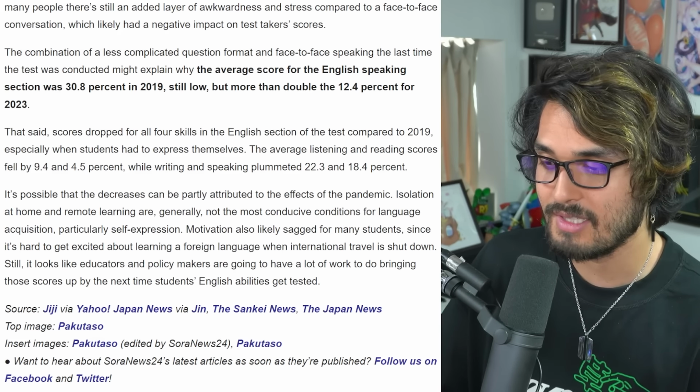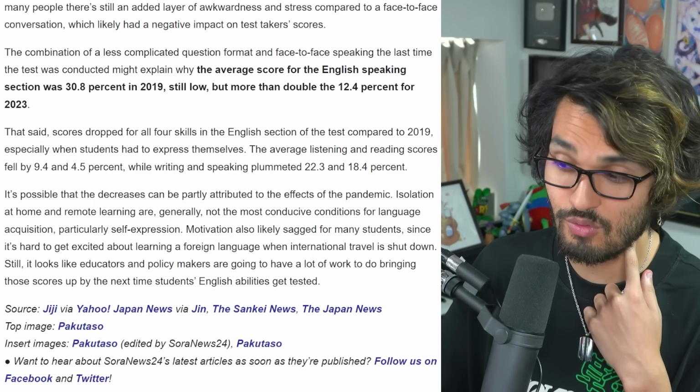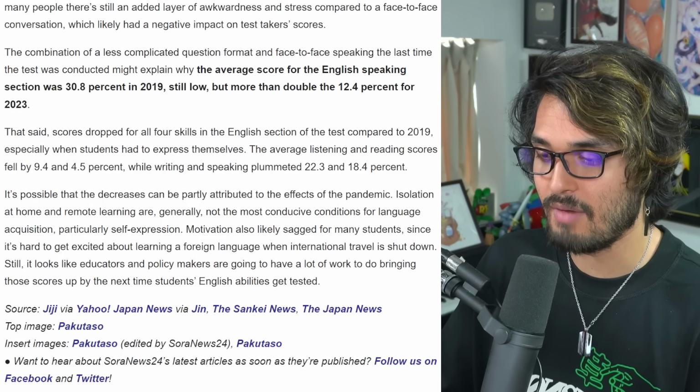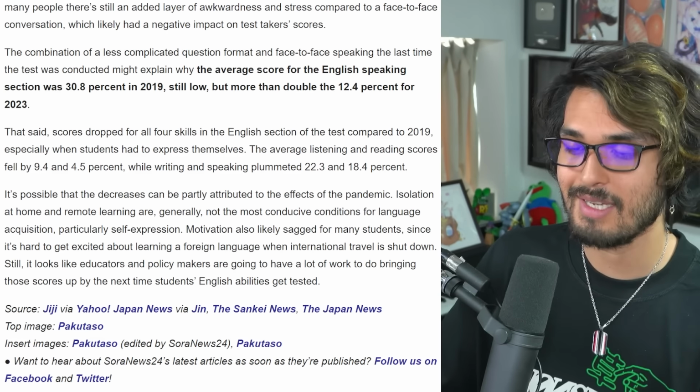Motivation also likely sagged for many students, since it's hard to get excited about learning a foreign language when international travel is shut down. Still, it looks like educators and policymakers are going to have a lot of work to do bringing those scores up by the next time students' English abilities get tested.